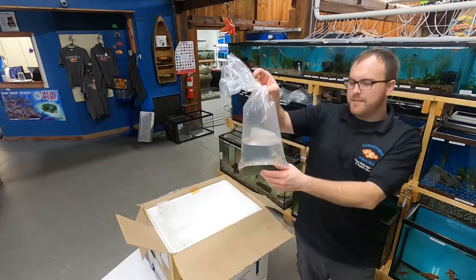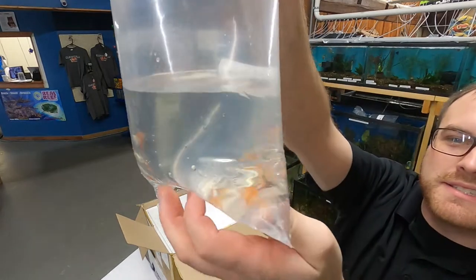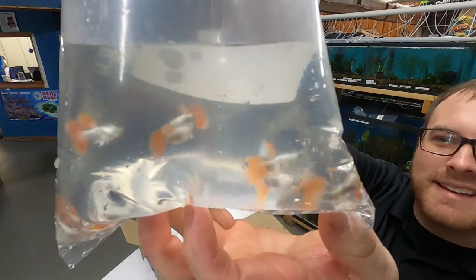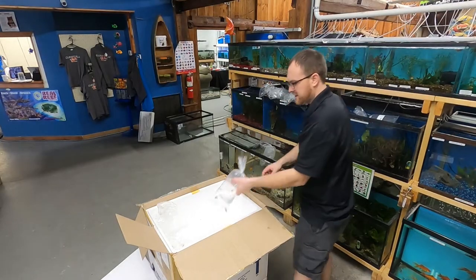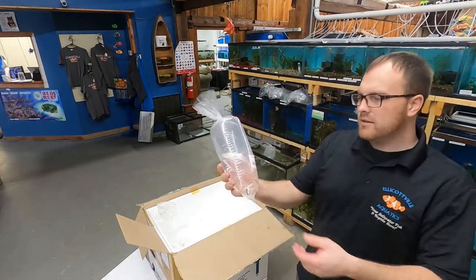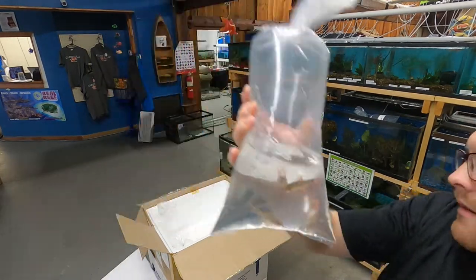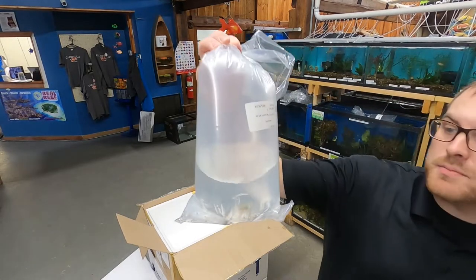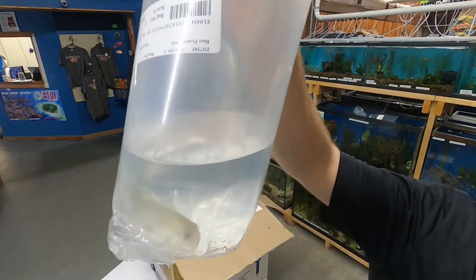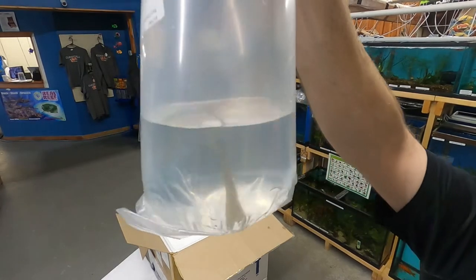Alright, just in time for Christmas, we have some Santa Claus male guppies. Check out the colors on them things. Awesome. Alright, next up is some regular rainbow sharks. These are the black rainbows. Last bag in this box is going to be another large peacock bass. Check that out. Man, I wish they came in this size every time.